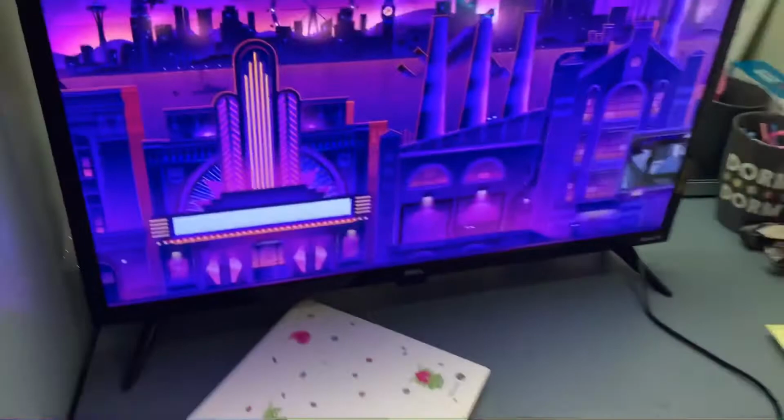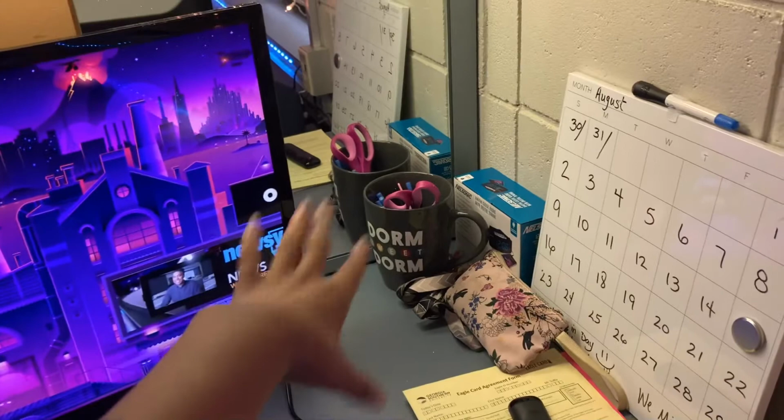So here's my desk. I just have pictures and stuff, and up here I have all of my school supplies, stuff that I need for school. My TV, my laptop, my cup with my pencils and stuff like that. Whenever I need it, I could just grab it. My calendar, you know, anything that I need, a notebook.